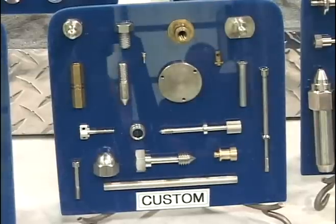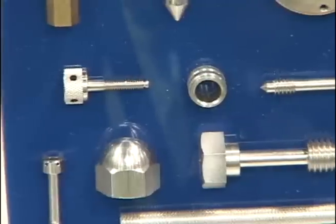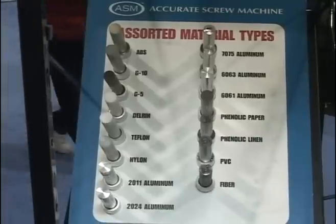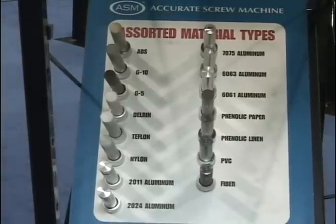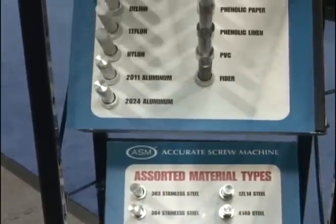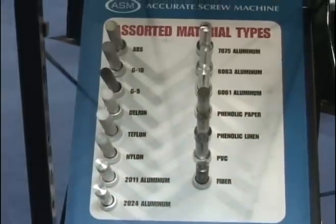We do a lot of custom work as well for the design engineers. If you send us a print, we can pretty much turn it around in a week or less, depending on your needs. We offer various materials: 300 series, 400 series stainless steel, alloy steels, aluminums, many different grades of plastics. We also do super alloys, which includes C276, A286, and we've also recently started cutting titanium.